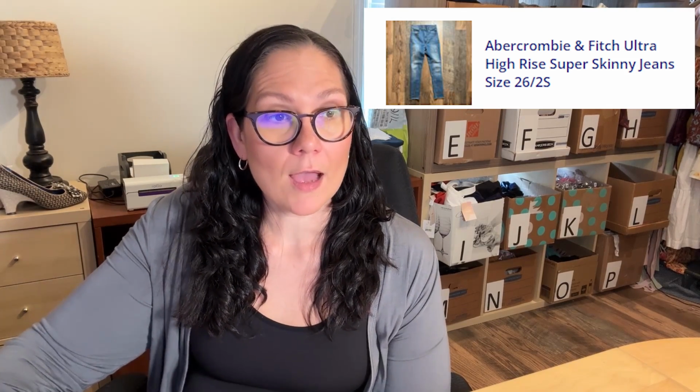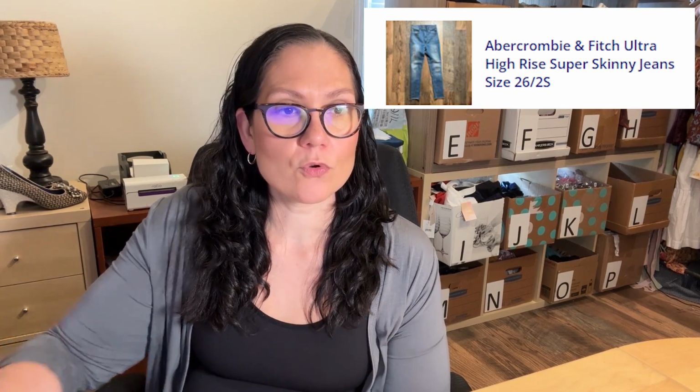Again, if they've been sitting for a while, I'm probably going to accept your offer if you send it to me. Then there was this black ruched, so this one actually was new with tag. It was a t-shirt that had like side ruching. This one sold on Poshmark for $11.70.